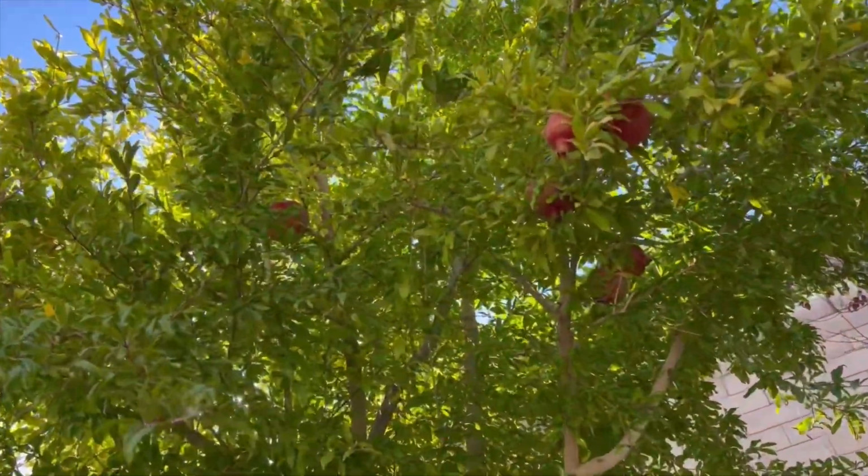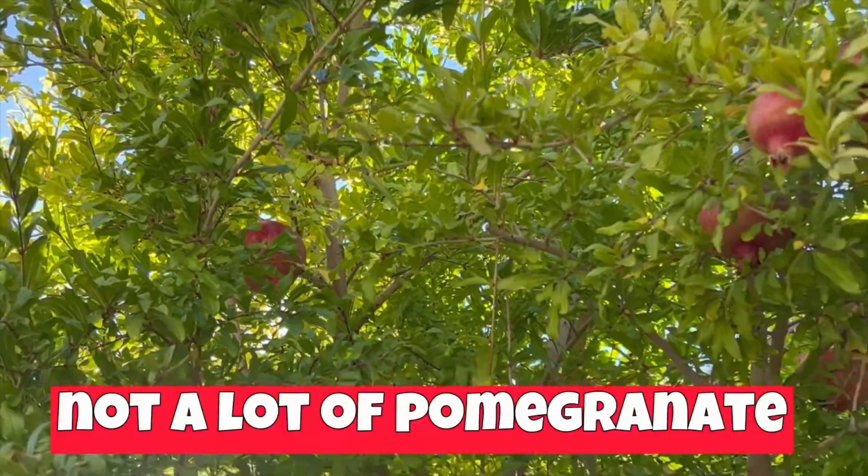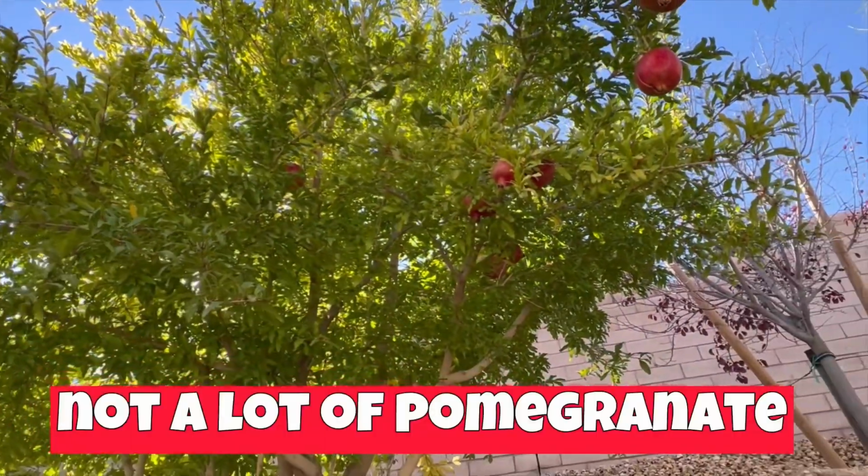We also have a pomegranate tree, but we didn't get a lot of fruit last year.